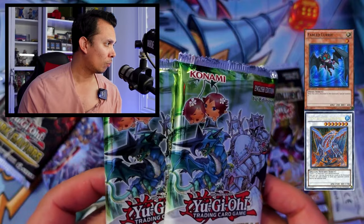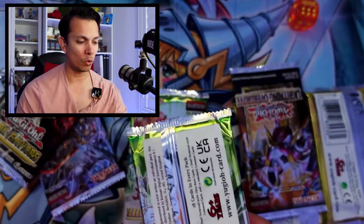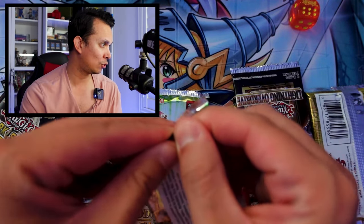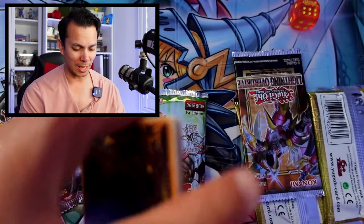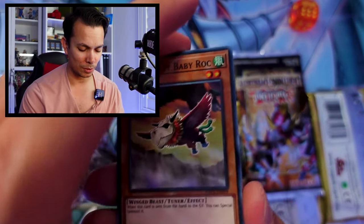All right, I guess since we're starting with the Hidden Arsenal, let's go ahead and open up these two right here. Yeah, we actually almost got top three, which is kind of cool. It was actually number four with that, what they call a secret rare. But whatever, this dual terminal technology, whatever that is. And this is a lot of cards in this one, so I'm not even sure what the pack trick is, so we're just gonna go right into it.